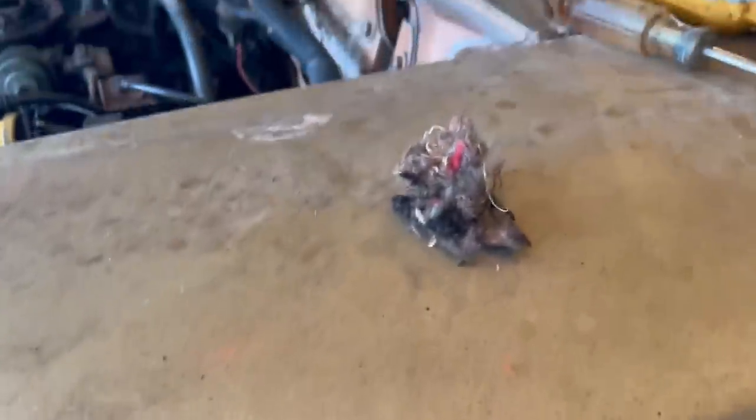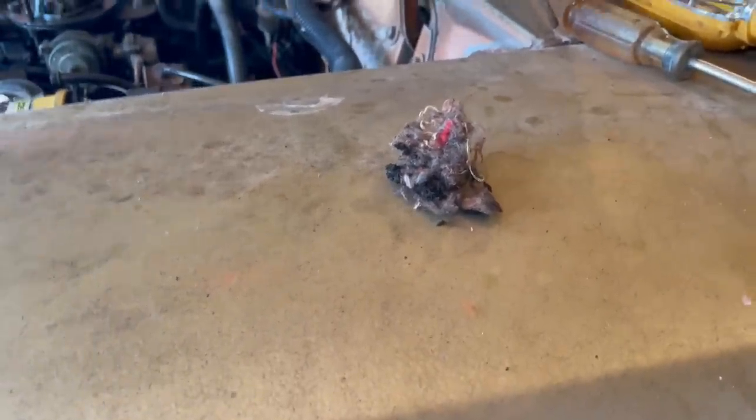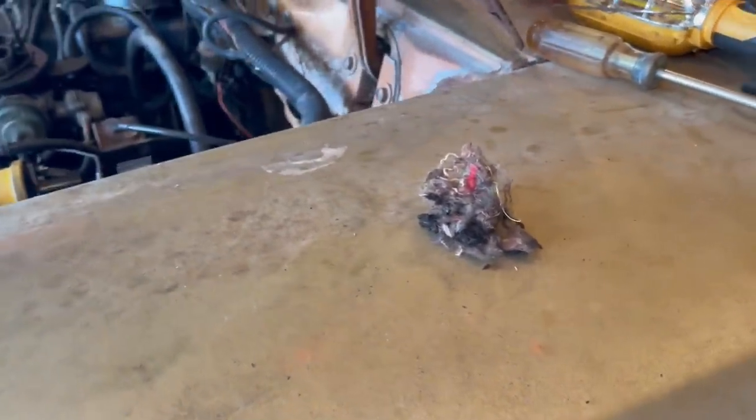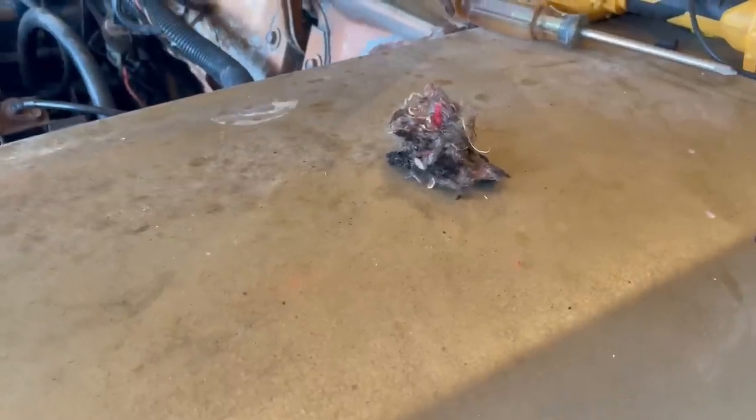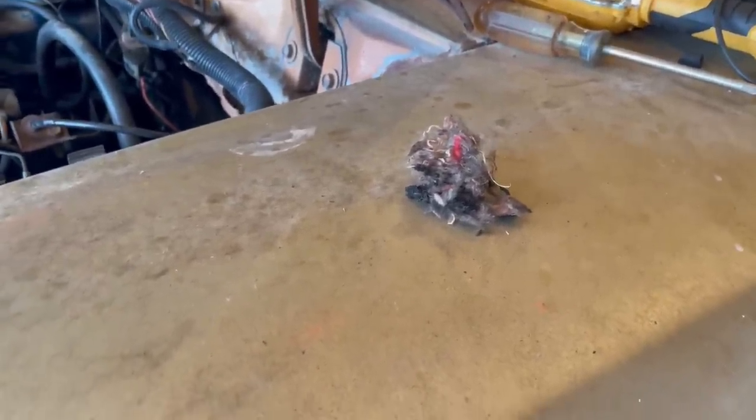Oh, so the owner was sitting in the back of the car. I feel kind of bad now. And he said that this came shooting out of the back when we started it. So it definitely looks like there's maybe a mouse house in there. I don't know, so we'll see. All right, here we go.